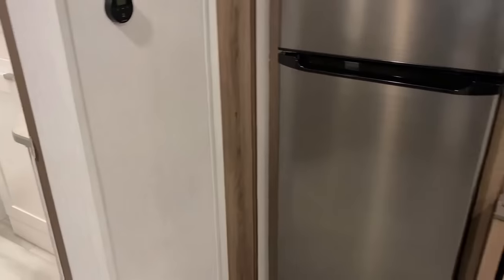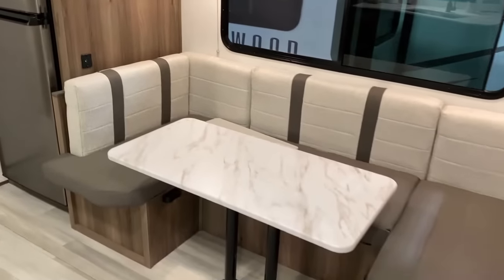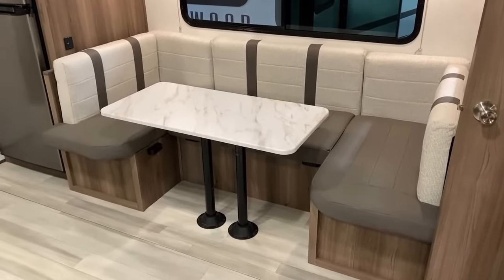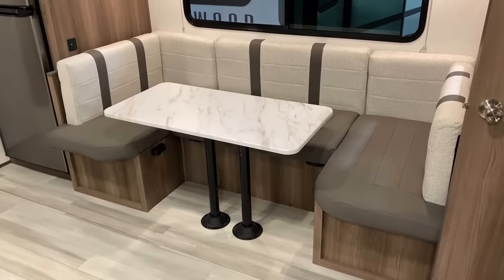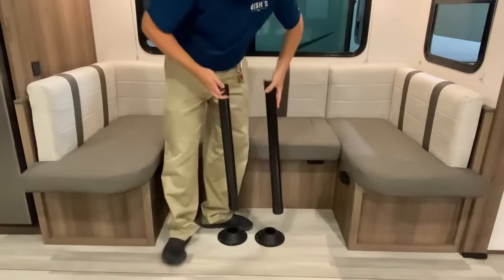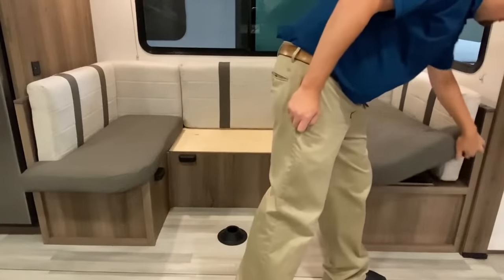Now, backing up a little bit here, I want to dive into this dinette. Because at a glance, you're like, okay, it's a dinette. Whatever, I get the idea. Yeah, it folds down to a sleeper. But there's a couple other things that it does as well. Like, there is storage all the way below it. It is a pedestal-style table, so it is potentially a bit of a knee knocker. You want to keep that in the equation.